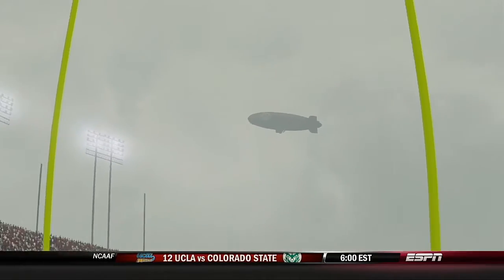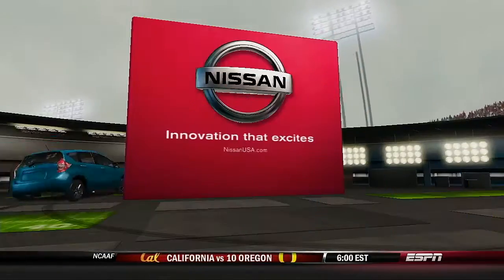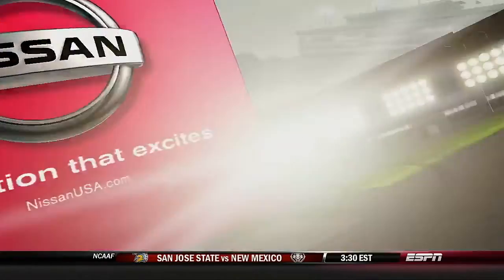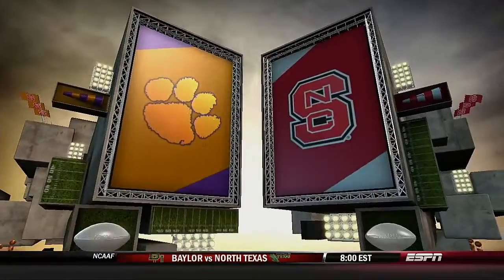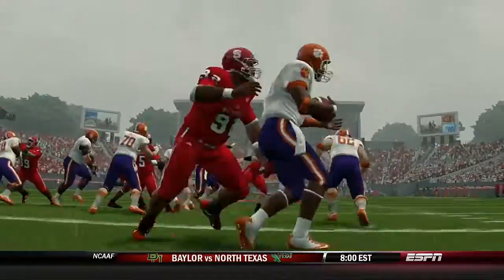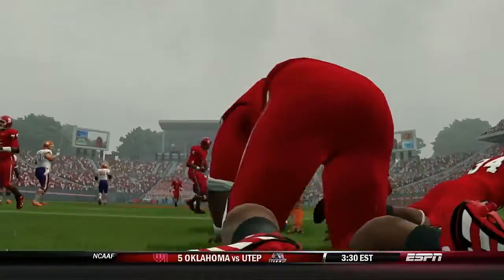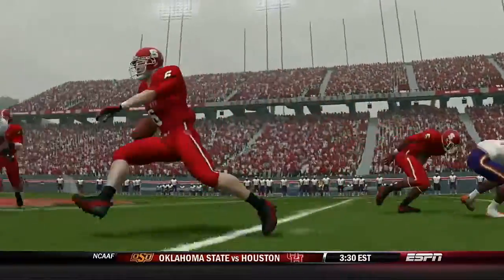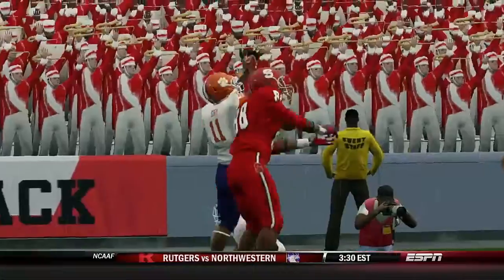Glad to have you with us in the studio for the EA Sports NCAA Football 14 Halftime Show, presented by Nissan. Innovation that excites. Reese Davis and David Pollock here, completely locked in on that first half. Nobody's been able to run the football in the first half. Neither ground game really got anything going.